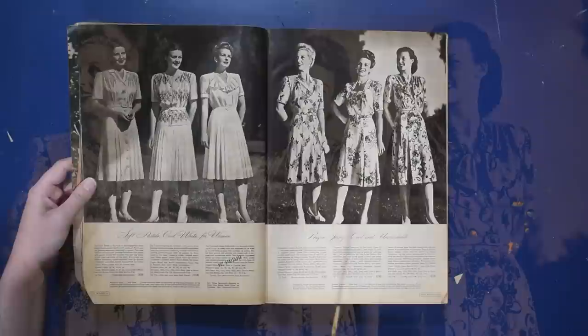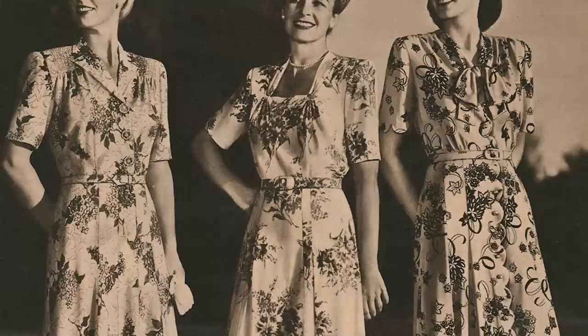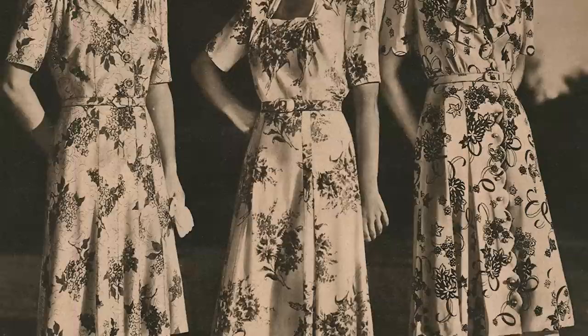And in these extremely fun prints, also note here the size of the floral prints. I feel like earlier in the 1940s, you have smaller scale floral prints, and then later in the 1940s, they do get to be a bit larger scale. So you can see the size of the spray of the flower on these is a little bit on the medium to large side, I would say.